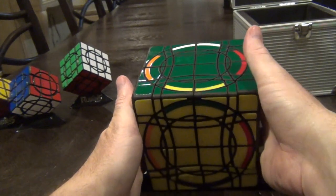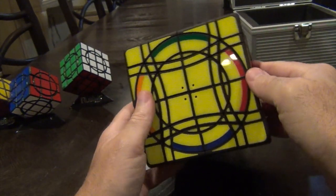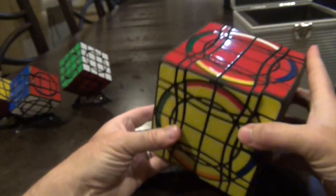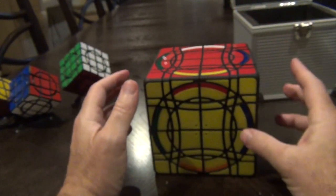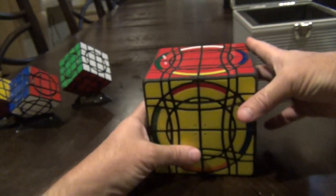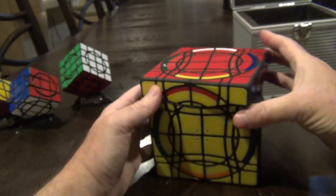So what you see is 2 circles. Now what's interesting is they have a supercube sticker formation, but I don't know that you need that. As a matter of fact, without the supercube sticker, I'm just wondering if you can get something more of the parities that you're going to get with the 6x6. Well, let's try a couple of movements here.